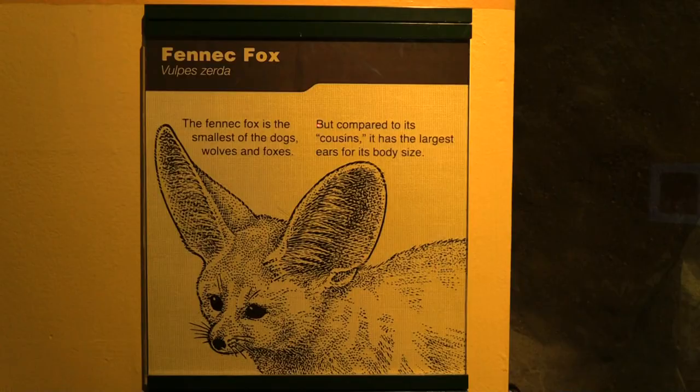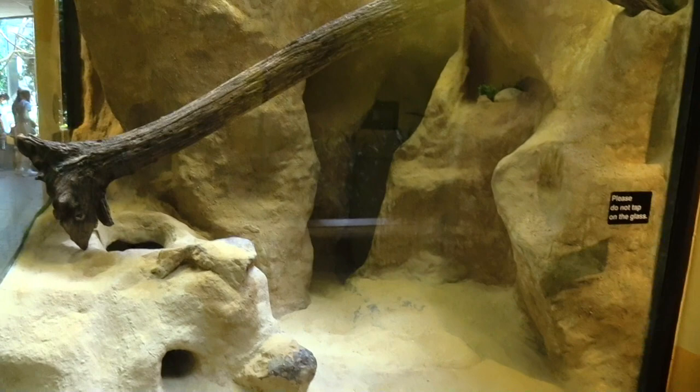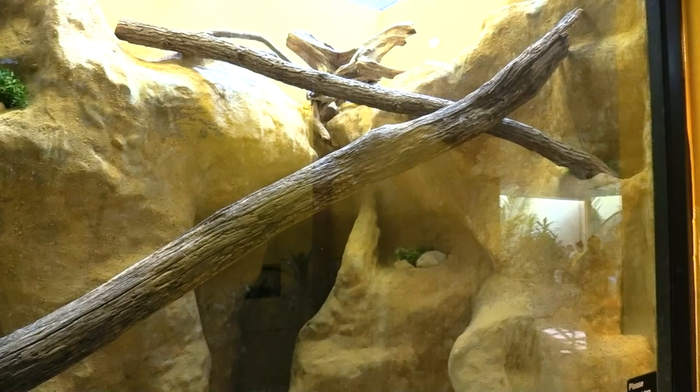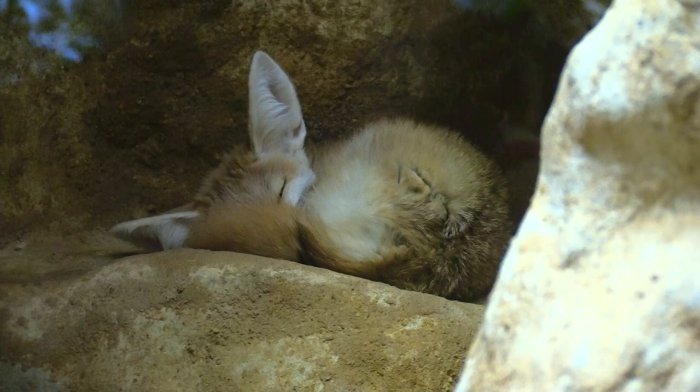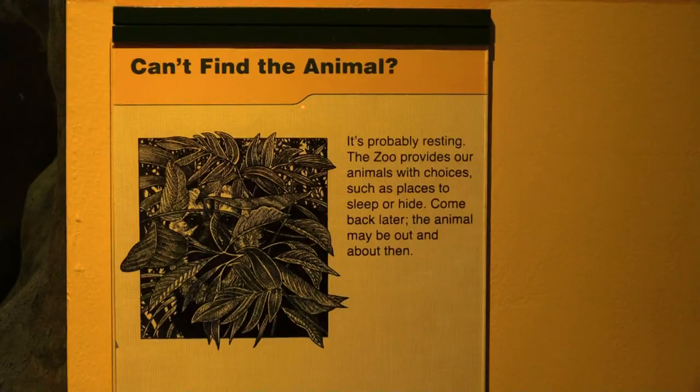Next up we got fennec fox. This is the fennec fox's habitat. I do not see him, so if he's in here, he's somewhere up high, probably sleeping. Alright, so on the other side, I see him. Up there, sleeping. Got a nice little crevice there. Exactly what I just explained.